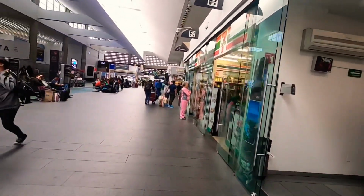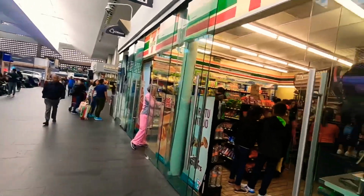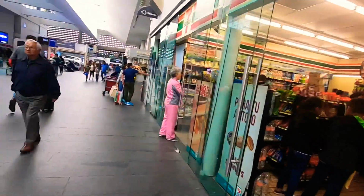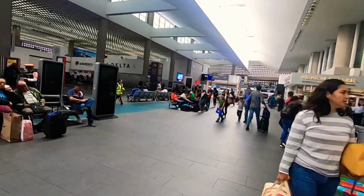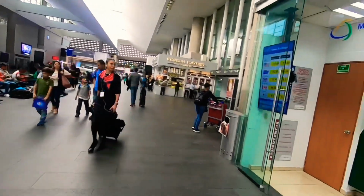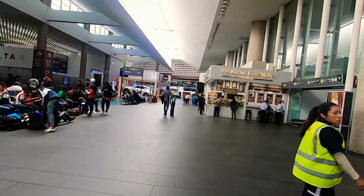All right, there's a 7-Eleven here. Remember what I said on my last video about 7-Eleven? If you can, do your purchases here. They do not rack up the prices. They keep the same prices as out in town. Most of the other convenience stores will rack up the prices. More money exchange. There's like a little pastry / panini shop there.